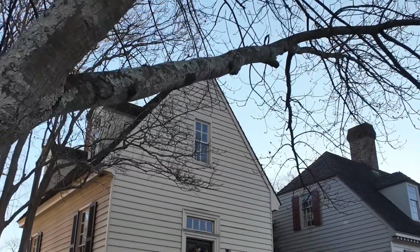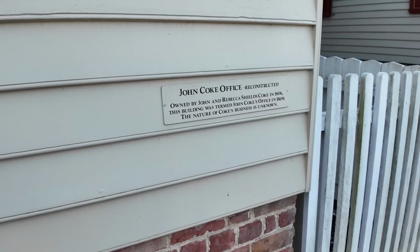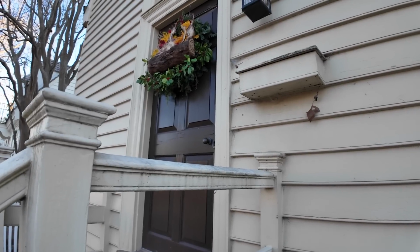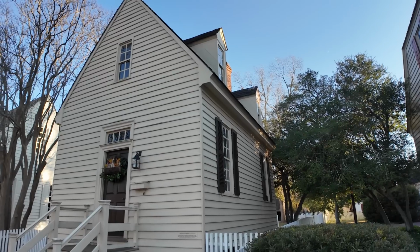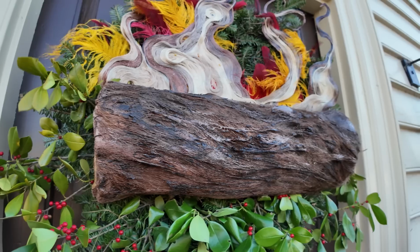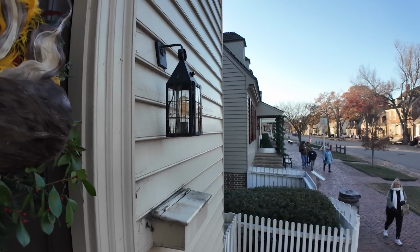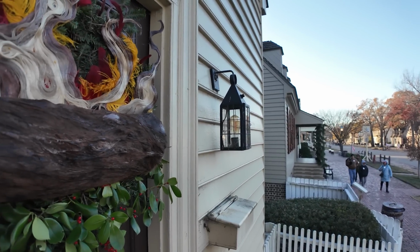The home, once owned by John and Rebecca Shields Coke in 1806, has its own unique story. While the specifics of Coke's business remain unclear, it offers a glance into the working life of early 19th century Williamsburg. But what is not unknown is the fact that this wreath is one of the best ones in Williamsburg. So someone was feeling the flames of creativity when they thought up this one and brought it to life. As the burning Yule log wreath casts its glow of holiday imagination, it reminds each visitor to the colonial capital of Virginia, including us, that even the smallest corners of history here can illuminate the spirit of Christmas.